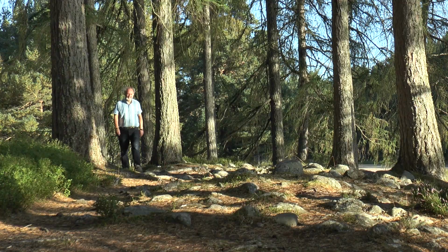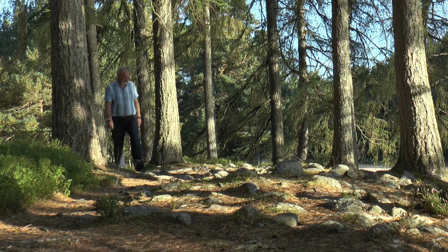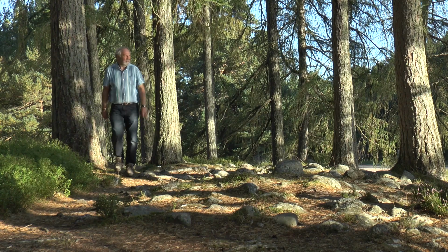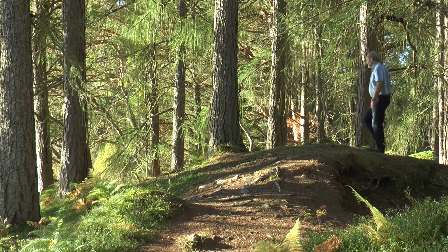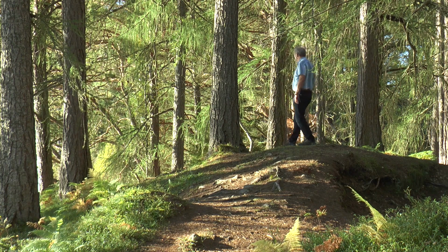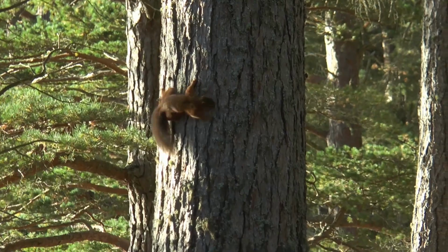I left the main path and headed on through the most wonderful woodland of dappled shade. The warm autumn sun streamed through the canopy of trees as I followed one of the several little paths that meander their way through this magnificent forest of ancient Caledonian pines.